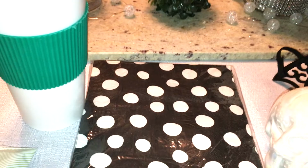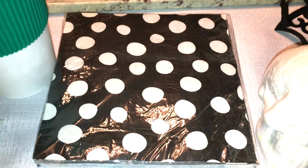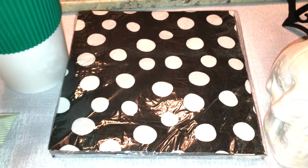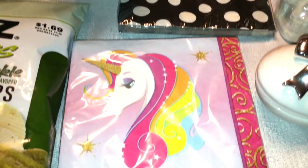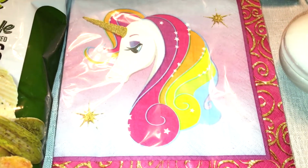Then we also picked up some napkins for the school lunches. We picked up this black one with the polka dots, and this one was actually in the Halloween section. And then we picked up this one because, I mean, you just have to get this one. It is just so, so cute.